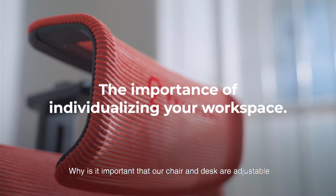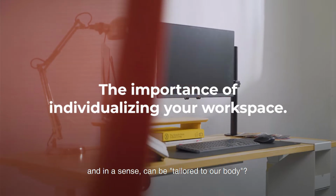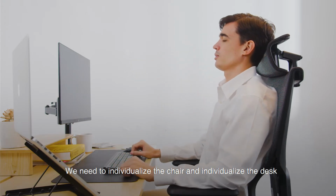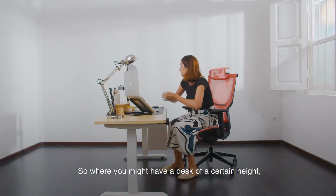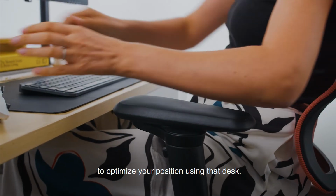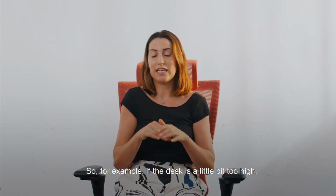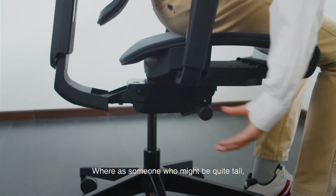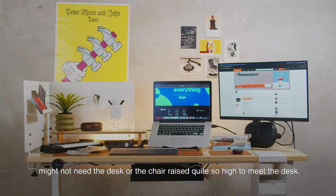Why is it important that our chair and desk are adjustable and, in a sense, can be tailored to our body? We need to individualize the chair and individualize the desk to suit our certain requirements. So where you might have a desk of a certain height, you have to have the adjustability within your chair to be able to optimize your position using that desk. So for example, if the desk is a little bit too high, you may need to raise the chair a little bit higher for you, whereas someone who might be quite tall might not need the desk or the chair raised quite so high to meet the desk.